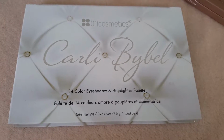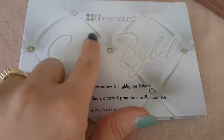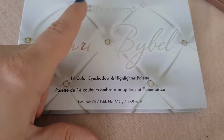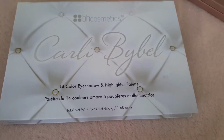You can tell the difference between mine and the one that you bought at Ulta with the logo here. That logo is the only difference. They've changed how their logo looks. This is how it used to look, and they updated it.